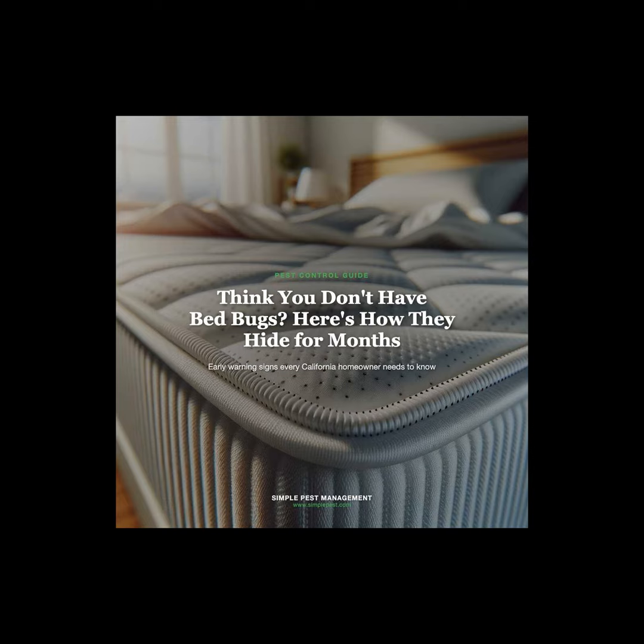After vacuuming, invest in high-quality, scientifically tested mattress and box spring encasements. These are specialized covers with micro-zippers that trap any surviving bugs inside, starving them while preventing new bugs from colonizing the deep foam of the mattress.